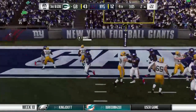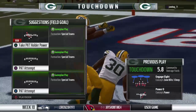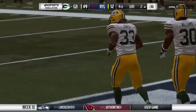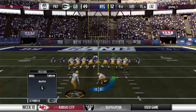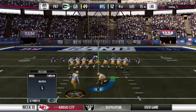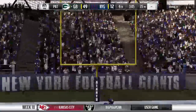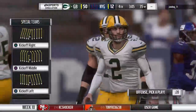Here's Jones, and he'll take this one in for a Packer touchdown. A great play there. His 2nd touchdown of the afternoon. And the Packers are pouring it on. Crosby connects on the extra point, and the lead will swell by 1 more.